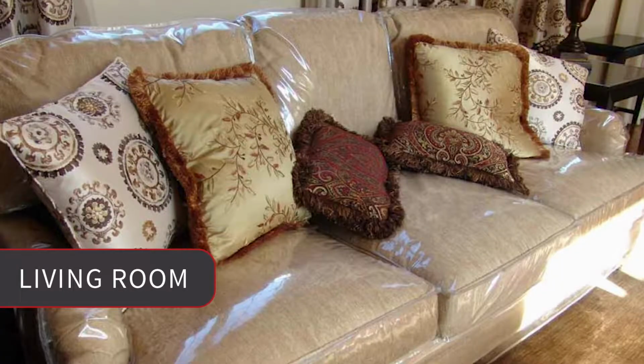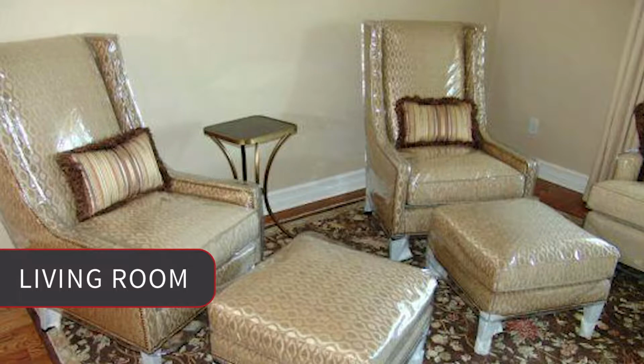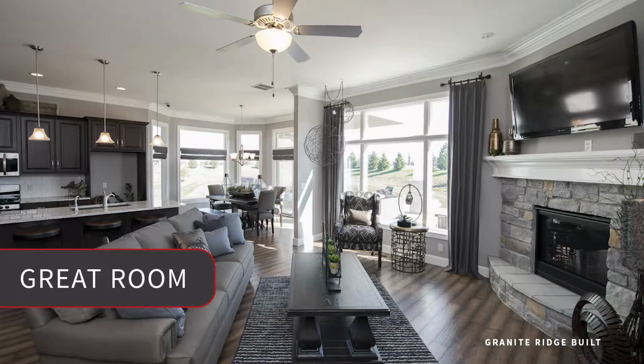The living room, when I was growing up, had the plastic over all the furniture and you weren't allowed to sit on it until the company came over. That's true. You know what, now the family room, the living room, they kind of combined, and now we call it the great room. That's where the family congregates.